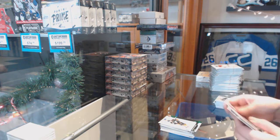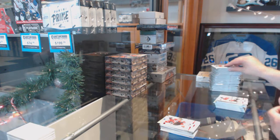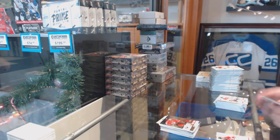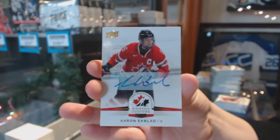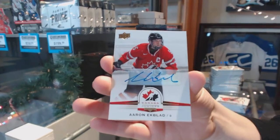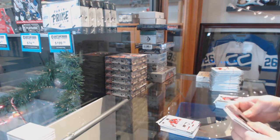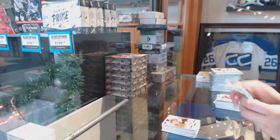McDavid. Let's keep this fire train rolling. Number to 199, Jonathan Drouin exclusives. Special edition of Travis Sanheim, and this is pretty good too. We've got a base auto, Aaron Ekblad. A gold of Charles Hudon. Nice.